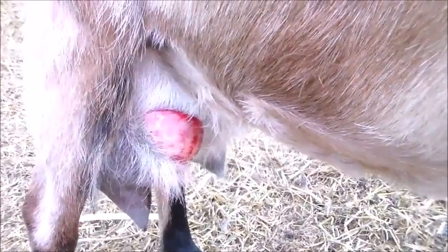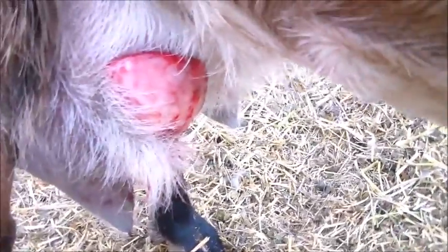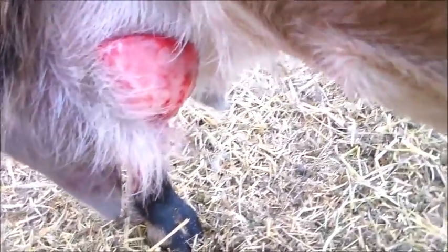Hey guys, so I'm trying to show you what life is really like on the farm. This happened to Chamomile last night, and I believe it was the buck. He has been messing around trying to get at her teats, and I don't know how such a big piece came off.